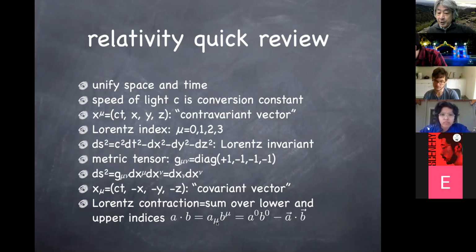It doesn't matter which one you take upstairs and downstairs. You can take A with lower index and B with upper index, or you can take A with upper index and B with lower index. But either way, the sum ends up being the product of the two time components minus the inner product of the spatial components. And that is the combination that is Lorentz invariant, it turns out.